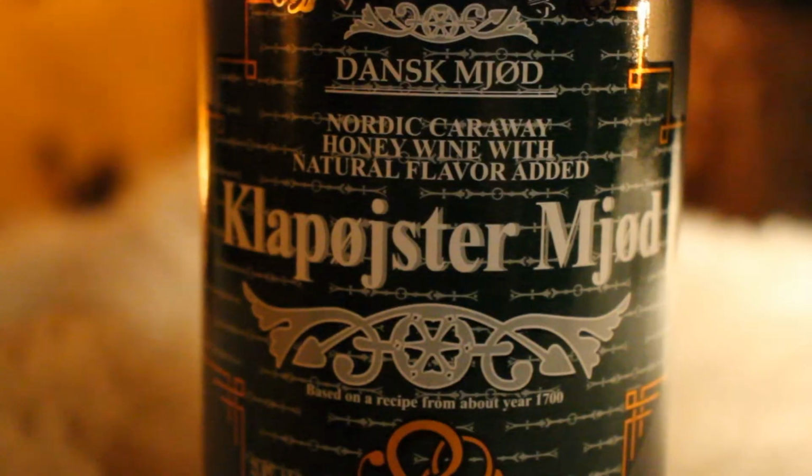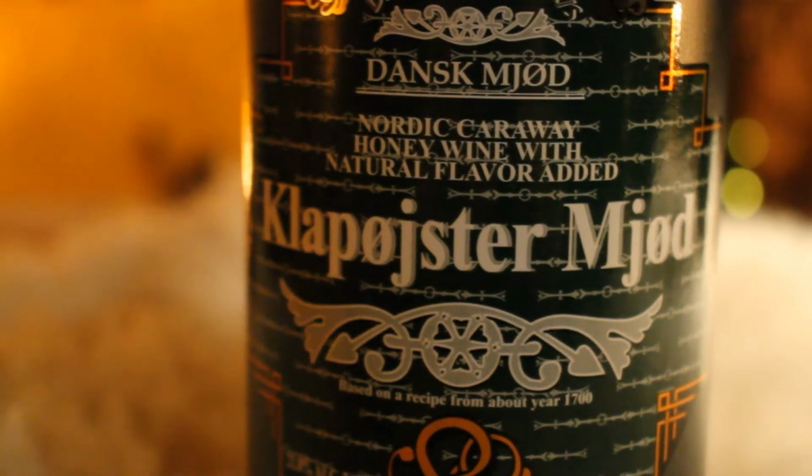My pick this week is the Klapojster Mead. This mead, I feel, achieved their intention of getting a high, strong alcohol content while maintaining a honey flavor.